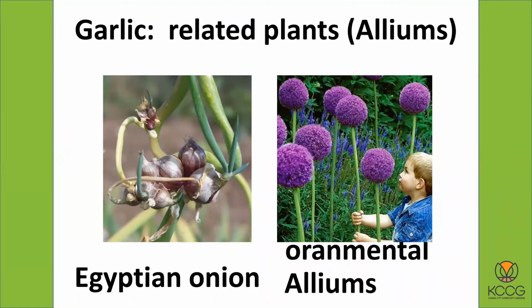So you can use the young stalks as scallions. And then at the top, it has this cluster of little bulbs. It looks like it's going to be a flower, but it actually forms a bunch of little bulbs, like little onion sets. And you can break those apart and plant them and get more. And it's a perennial, just keeps on going.